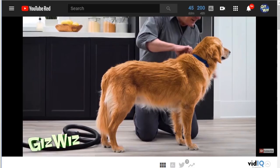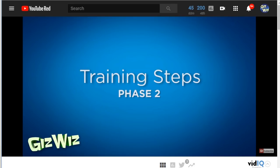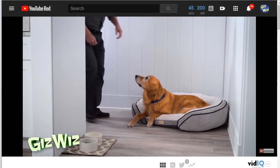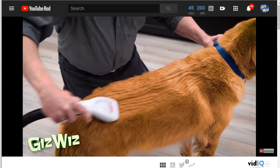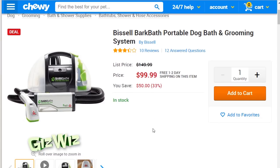So I like the idea of being able to bathe your dog with no big mess, but I think getting the dog to like it is the challenge. It's $150, except I was moving around the web today and I got an email from Chewy saying they're selling the new doggy bath for $99.99. So it's 30% off, and I don't know how long that sale is going to be on. So it's a $50 saving.